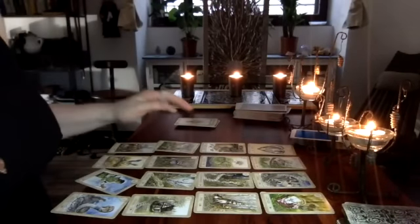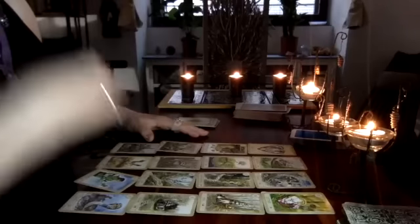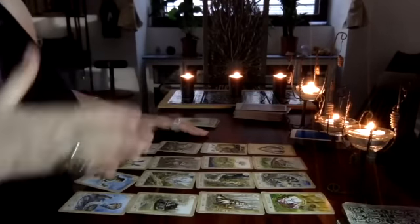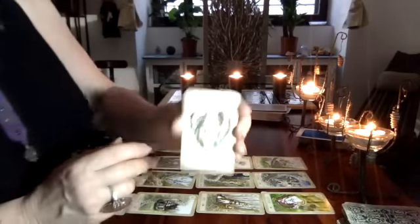Well, interesting stuff here. I mentioned in the beginning, maybe I didn't, that these are numbered cards, they have houses. And when the card falls into its house, it's very, very relevant. And you have two cards that have fallen into their house, and I'll tell you what they're all about. Okay, so the first card out is the 24, the Heart.